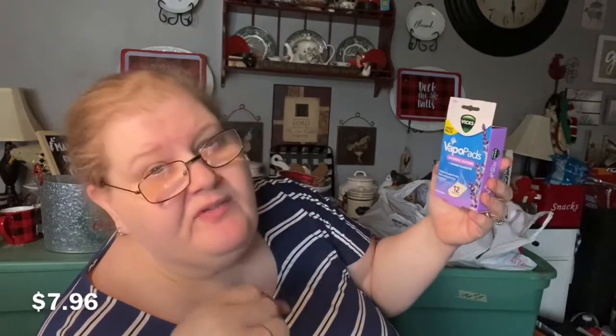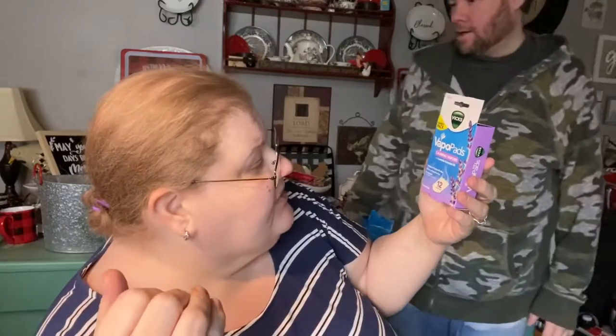We also got 12 more of our Vapo pads. This is with lavender essential oils. It's non-medicated, so that's not the stuff, but it really helps you fall asleep.